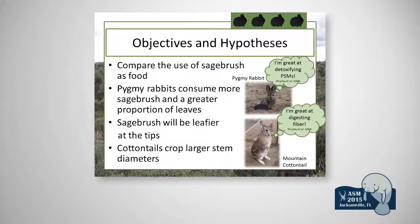In this study, we wanted to compare the use of sagebrush as a winter food resource using both field observations and controlled feeding experiments. In both feeding observations and controlled experiments, we expected the pygmy rabbits to consume a greater amount of sagebrush, but also a greater proportion of leaves than the cottontails because they are able to detoxify these monoterpenes to a greater extent.